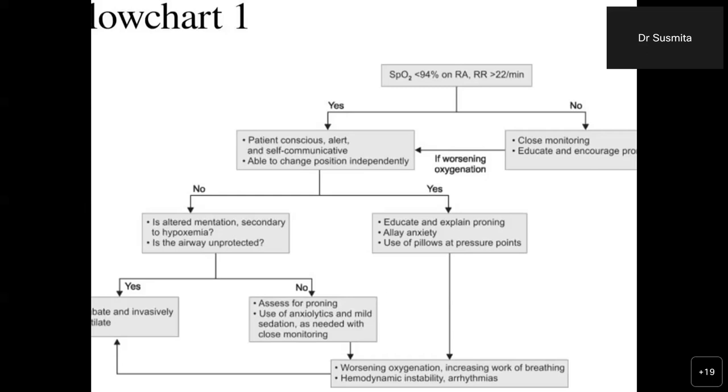If SpO2 is less than 94% on room air and respiratory rate is more than 22 per minute and the patient has altered mentation due to hypoxemia and the airway is unprotected, intubation followed by invasive ventilation is indicated. If there is no altered mentation and the airway is protected, but SpO2 is less than 94% on room air and respiratory rate is more than 22 per minute, assess for proning, use anxiolytics or mild sedation, followed by close monitoring. In any condition, if oxygenation of non-intubated patients is worsening, work of breathing is increasing, or the patient is hemodynamically unstable or having arrhythmia, go for intubation and invasive ventilation.